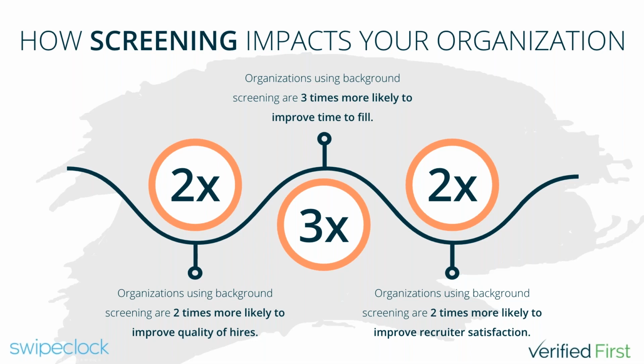And this is something that SwipeClock and Verified First took into consideration when we chose to partner and allow background checks to be requested out of ApplicantStack.